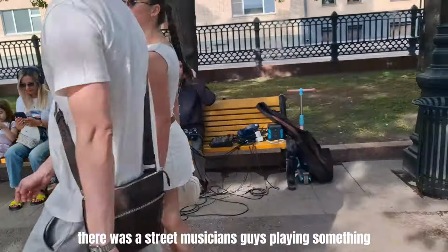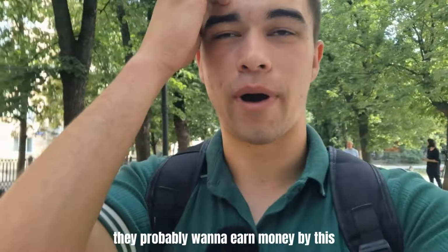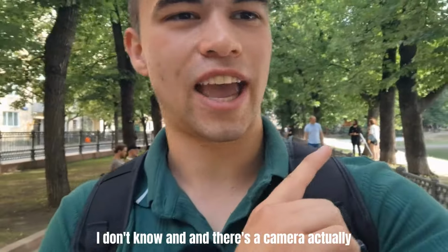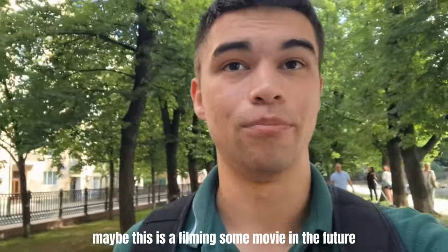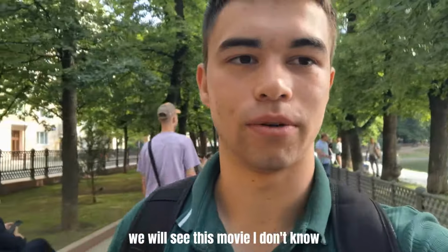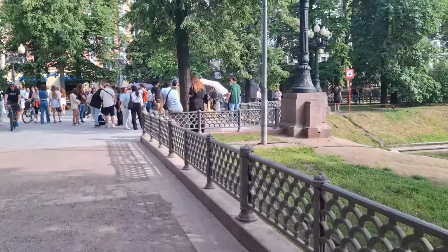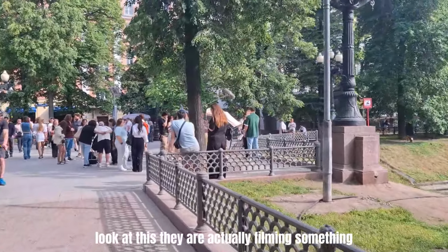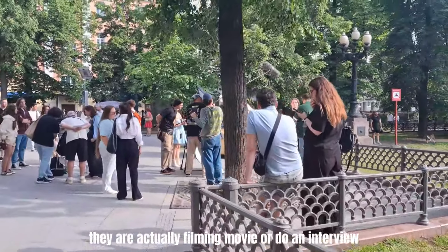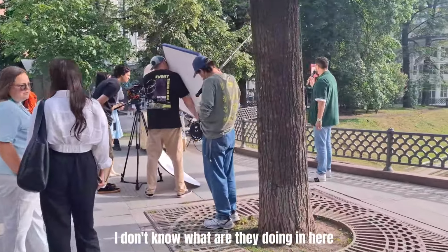There were street musicians, guys playing something. They probably want to earn money by this. I don't know. And there is a camera. Actually, maybe this is a film, some movie in the future. We will see this movie, I don't know. Look at this. They are actually filming a movie or doing an interview. I don't know. What are they doing in here?